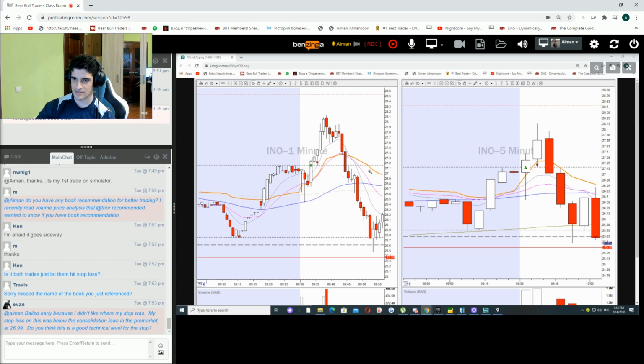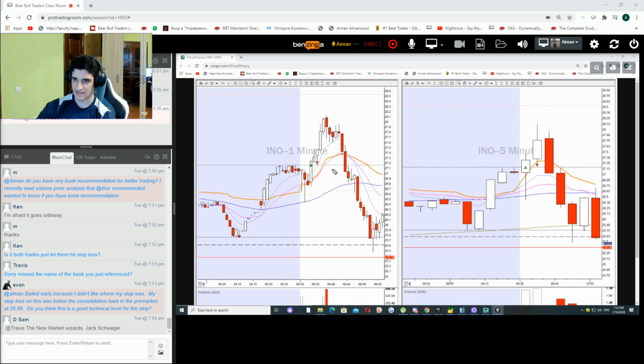Now let's see this. INO, you take it to the long side, and look at this, you exited so early. Remember, when the stock is breaking up a level, it usually either runs up or the previous resistance starts acting as a support. In this case, if I take it to the long side right here, for a break pre-market, I'll just give it half of the candle, just to give it some room in case it wicks down and then goes up.